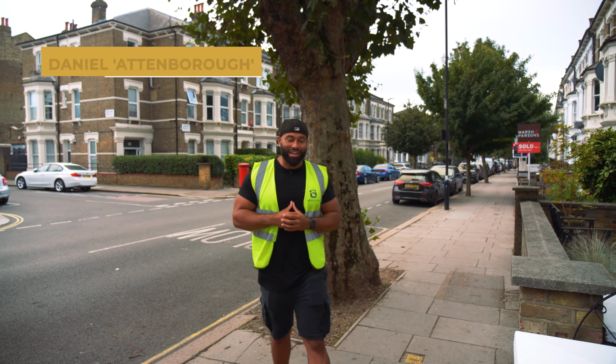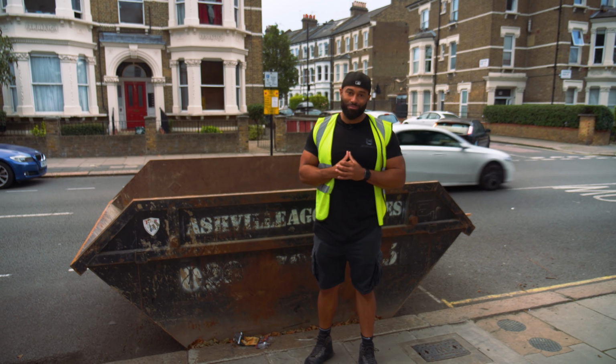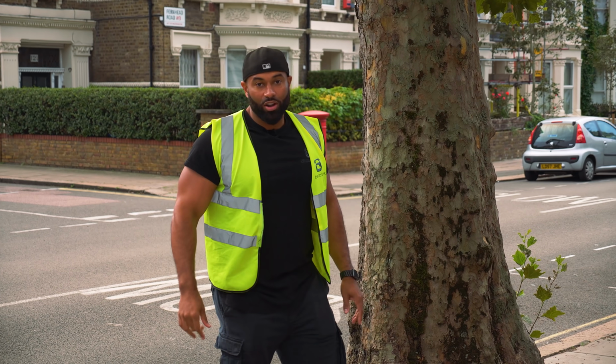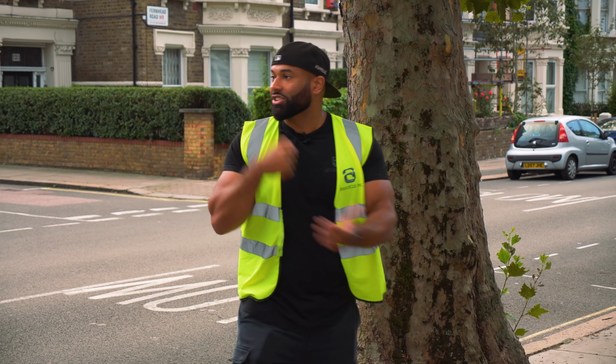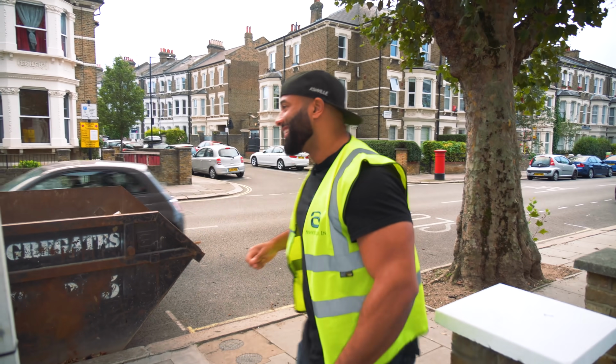Today, I'm going to be Daniel Attenborough. We're going to study Londoners in their natural environment. Let's put up a few cameras and see how people behave. To ensure that our results are accurate, we're going to hide these cameras so they can't actually see them. Yes! The Ashville van is here. Yes, park here, mate. Yeah, we've got a ladder.